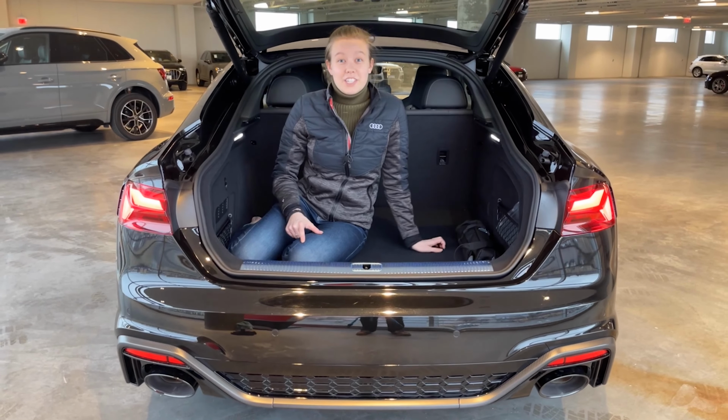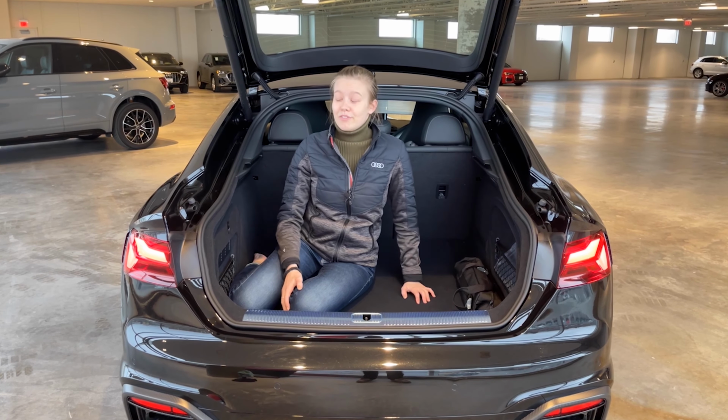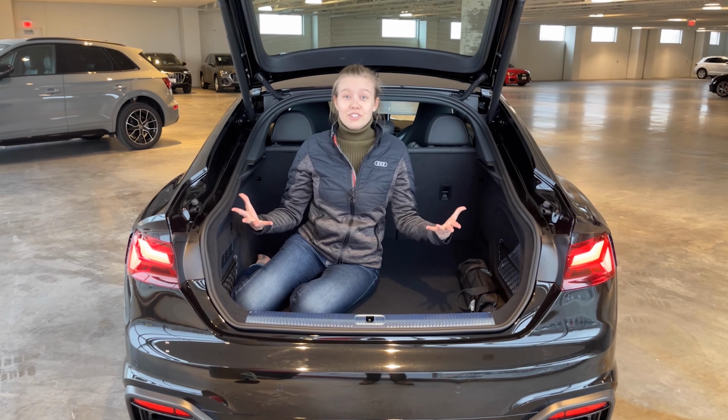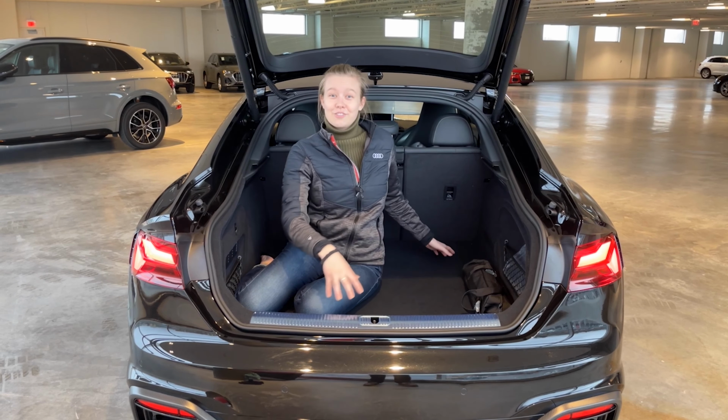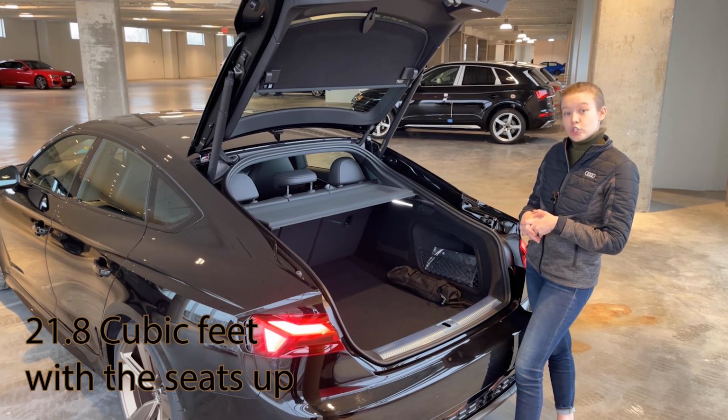Now, I'm sure many of you want to know how many sets of golf clubs will fit back here. Well, I didn't bring any golf clubs as props. However, I did bring me, and I can tell you it's gotta fit at least two sets because it fits a whole me with tons of extra room. Now, back here in the trunk of the RS5, there is 21.8 cubic feet of storage.